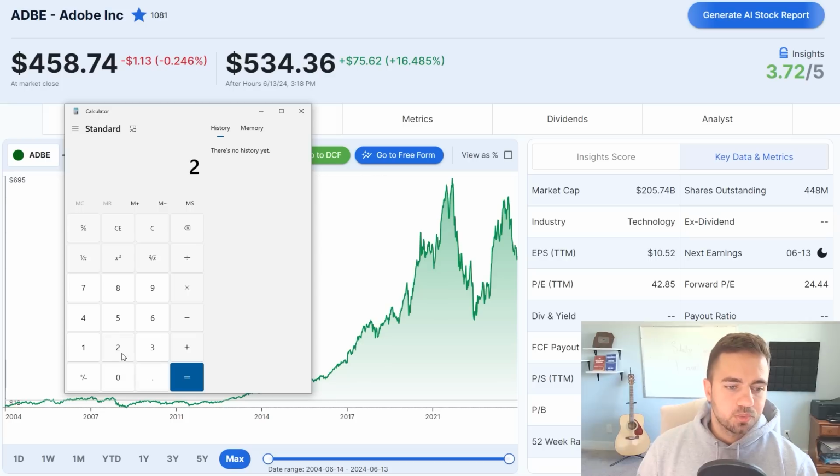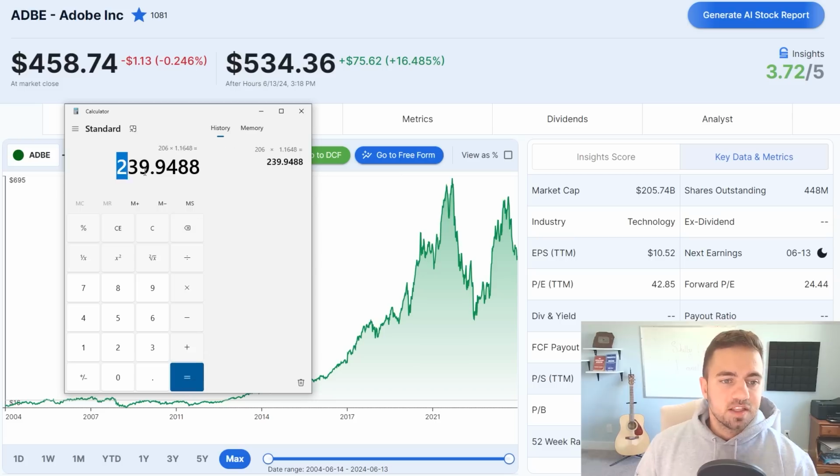So the company was worth about $206 billion in the stock market before the market closed, and it is now up 1.1648% in after hours trading. This means that Adobe's market cap in after hours trading now is about $239.95 billion, or basically $240 billion if we want to round this up.